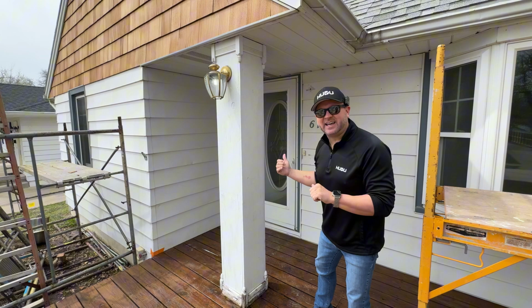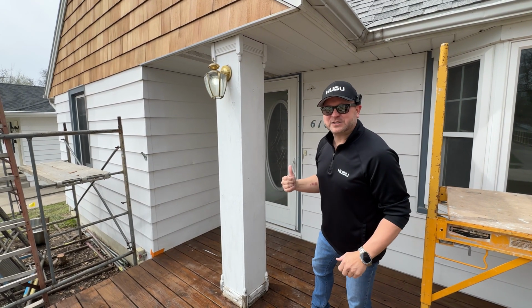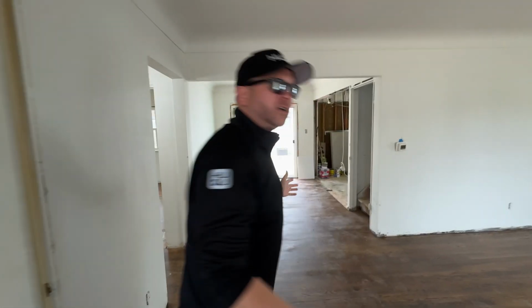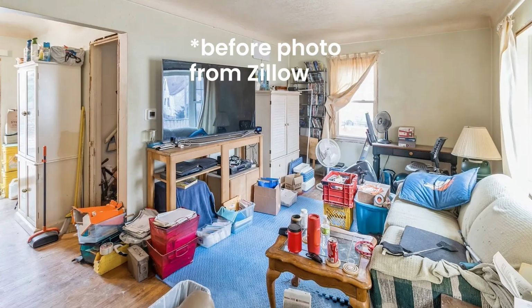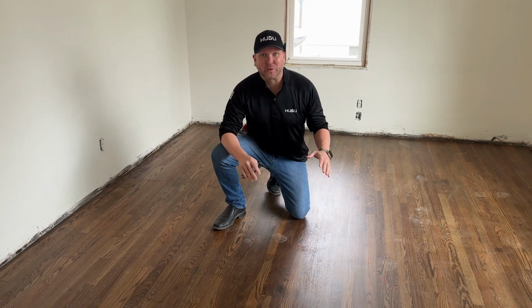Let's take a peek inside and go check out the floors, and the plumber's inside working. So we'll try to stay out of his way because, man, so grateful to finally have a plumber. Wow, look at these floors. I mean, turned out just absolutely phenomenal. I've got to admit, I love these floors.